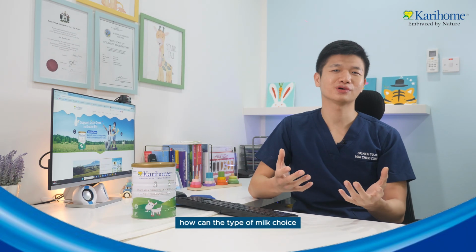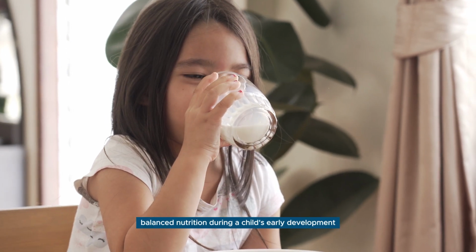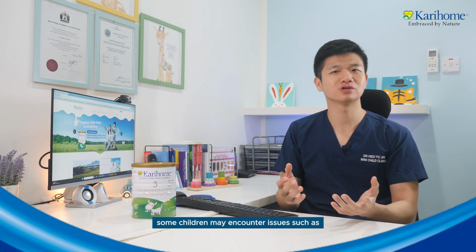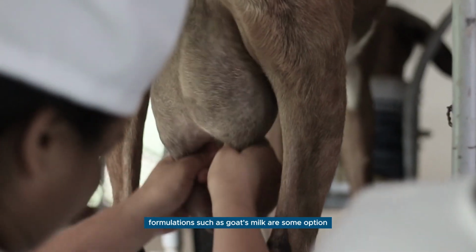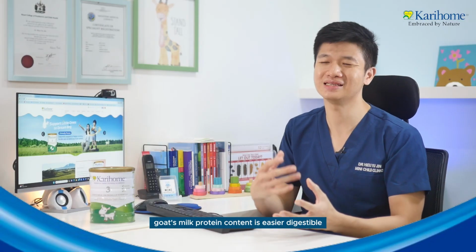How can the type of milk choice affect digestion in children, such as goat's milk? Well, milk is the one and only balanced nutrition during a child's early development. Nowadays, with current technological advances, formula is very safe for consumption and most children take it well. However, as every child is different, some children may encounter issues such as digestibility and not to mention palatability as well, and formulations such as goat's milk are an option in such cases, where there are some studies that show goat's milk protein content is more easily digestible.